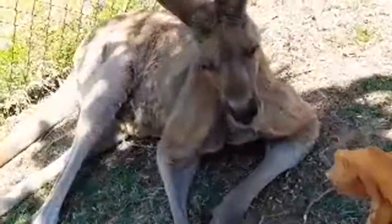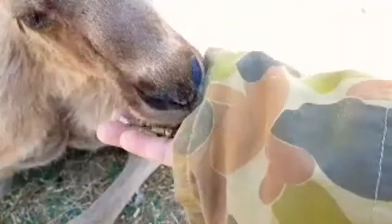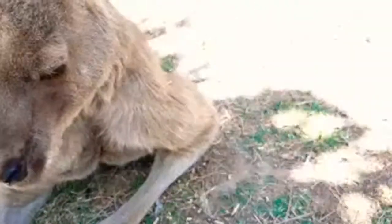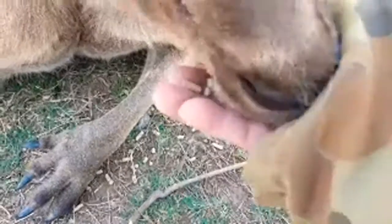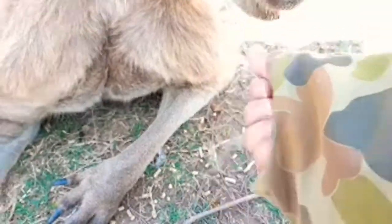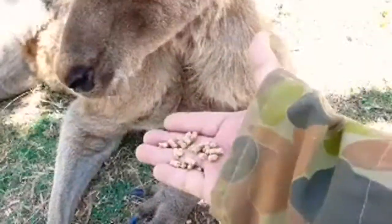Hi, that's a big mother kangaroo. Hi, Mom. How you doing, Mom? Hey, you go, Mama. I love you, Mama. My big mama girl. It's a gray mama kangaroo. Look at the foot of the mama. Eating, eating. Love you, Mom. I love Mama.